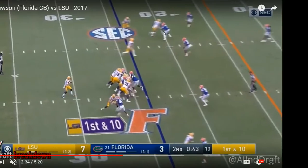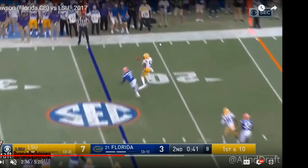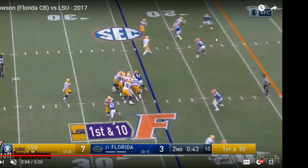Again, communication in the bunch set. And beautiful. Oh, he almost had that pick too. All about that communication aspect, right? So watch. Very clearly communicates. Okay, you're on him. You're on him. I got this guy, right?